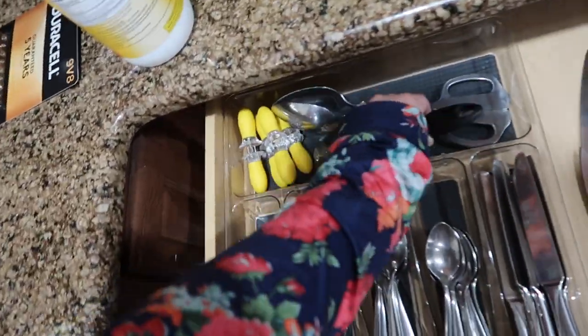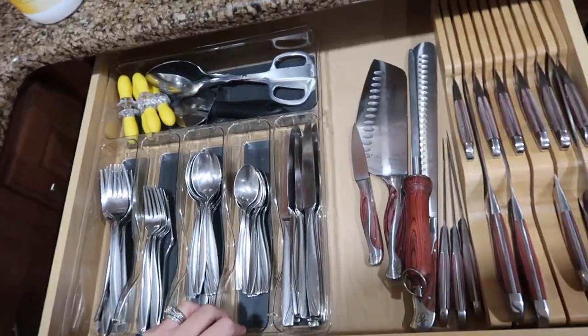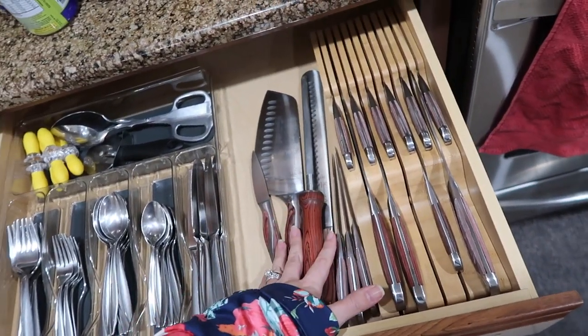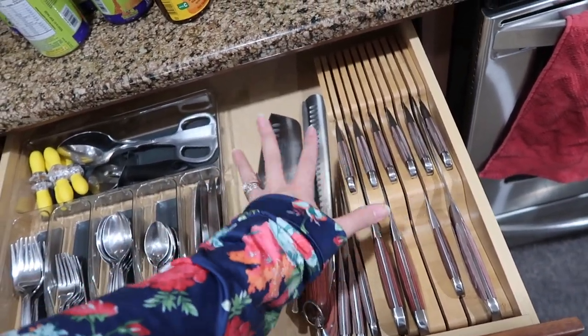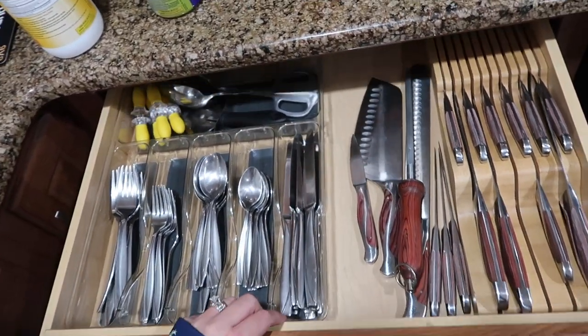So I have my pizza slicer and the tongs, which technically I guess could go up in our thing that holds utensils, but it's fine in here. I'm going to order another knife block, so I'll have two of them. It'll fit perfectly. All the knives will have a home. And it looks so much better.